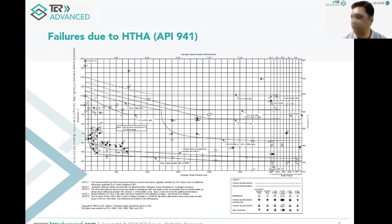And if you look at it carefully, see over here, these are different curves for carbon steel, for 1 chrome steel, for P11 grade, P20 to P12 grade, or P22 grade, and 6 chrome grade. And these are the reported incidences. We can understand this from this category. We'll discuss this in detail later.